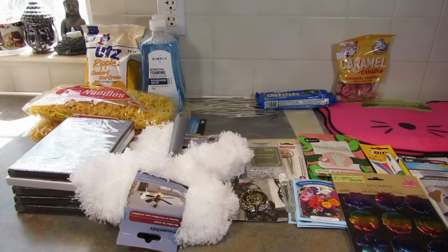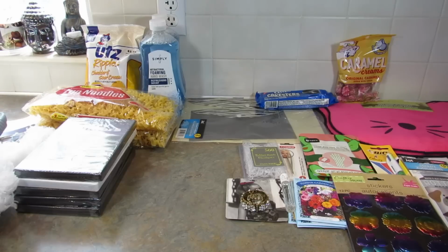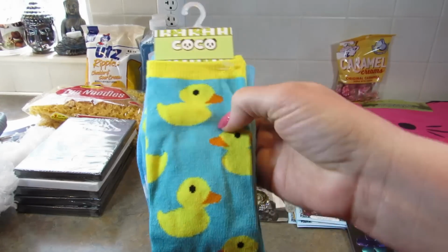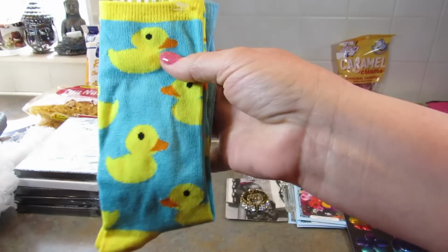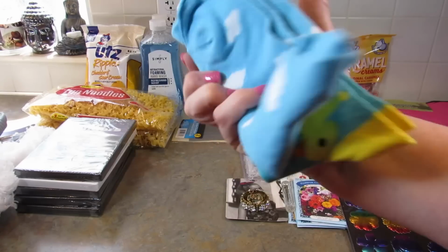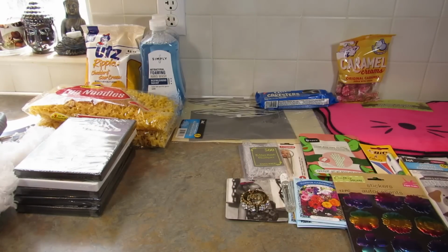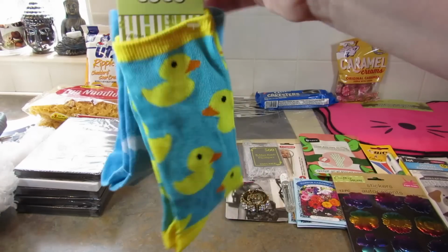And then I found something. I know you guys are going to be shocked that I bought it because I don't usually buy these. Let me move this out of the way so I can show you. Super out of character for me, but I bought socks. These are by Coco, and you get two pairs. So this one has rubber ducks, and then on this side is clouds. I love these. These fit shoe size 4 to 10. So I got these. So adorable.